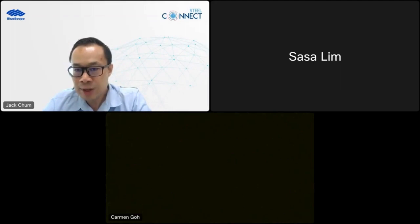Copper tape also, I mentioned already, copper tape is not compatible with gutter steel. Please use aluminum tape only. Okay.